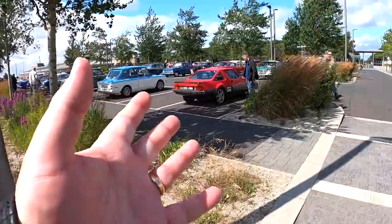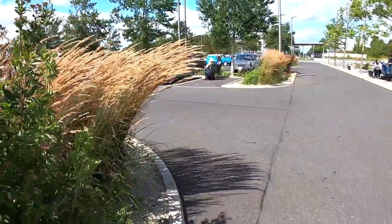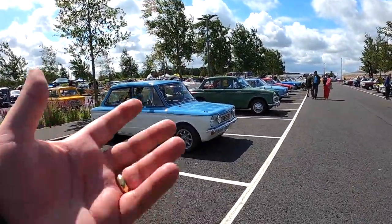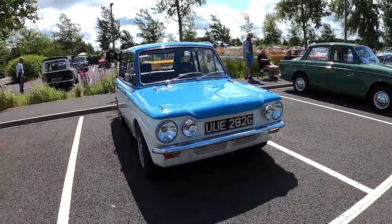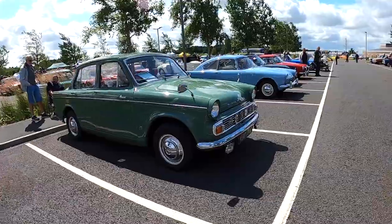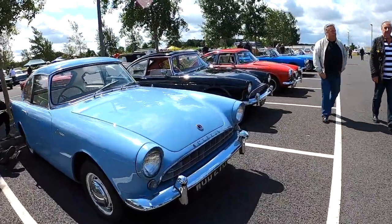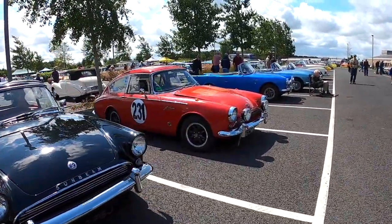We've got a Clan over here, which of course is basically built on an Imp. Now, I said there weren't that many here, but actually there's quite a few. So again, it's a popular wheel choice, much like we've got on Hilda, but it does suit the car. That one's a G-reg, same as my late father's. A Minx. Another Alpine. Got a few Alpines, including this one, Le Mans.